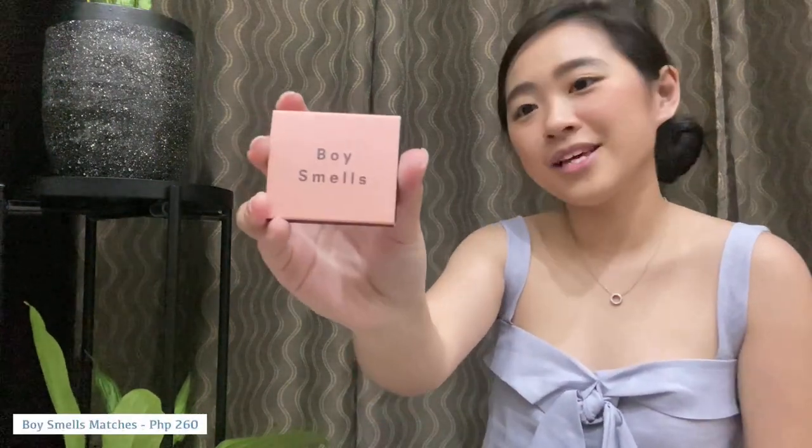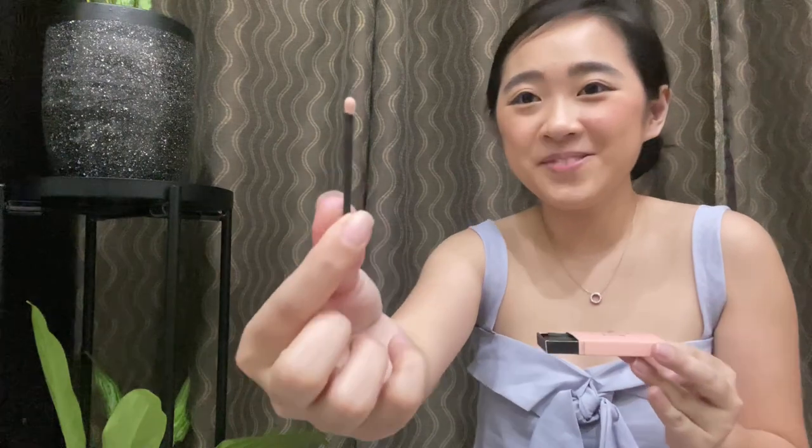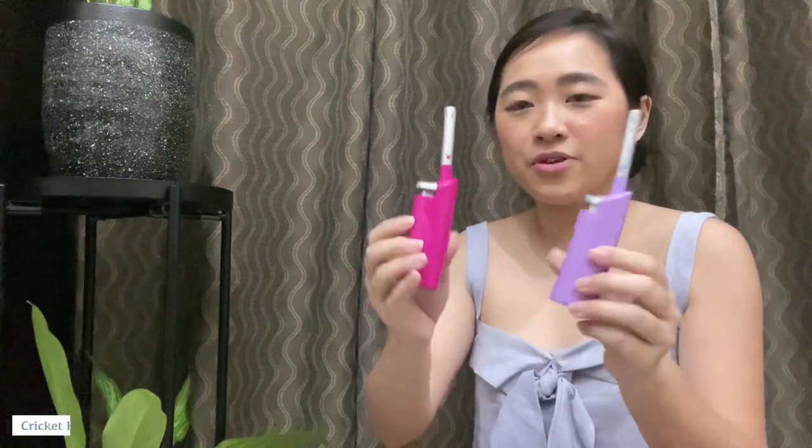And this one, I got matches from Boy Smells. And at the back, it says, this stinks. You know, if you can't afford Boy Smells candles, just get their matches. And it's so cute! Black matches with a pink tip. So cute. And again, I don't use them. And what I always use are these. I got these from Shopee also. They're just cricket lighters. So cute, no? Small lang. Super handy. And the neck is long, so when you light it, my hand doesn't get close. Not like matches, which are scary, but yeah.